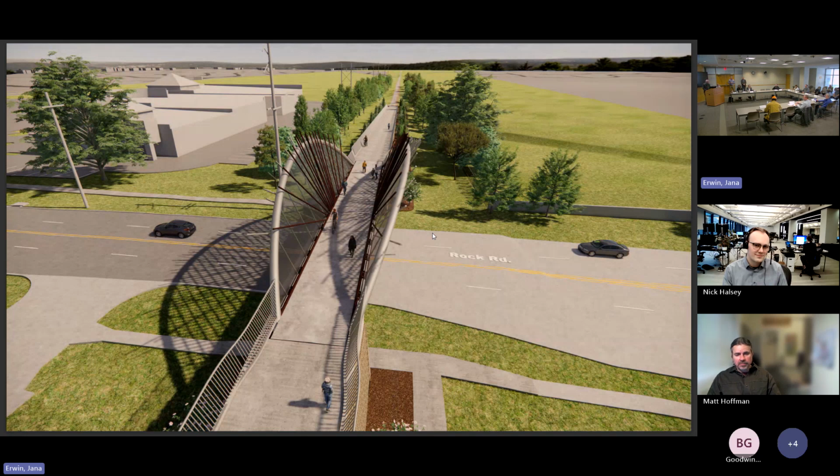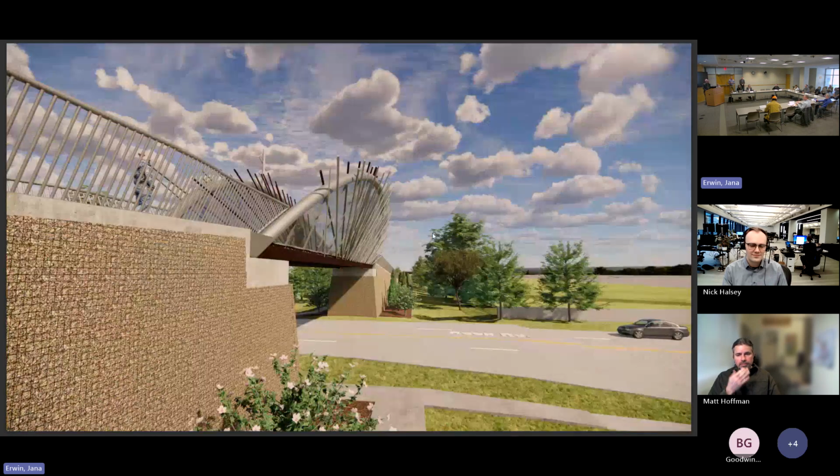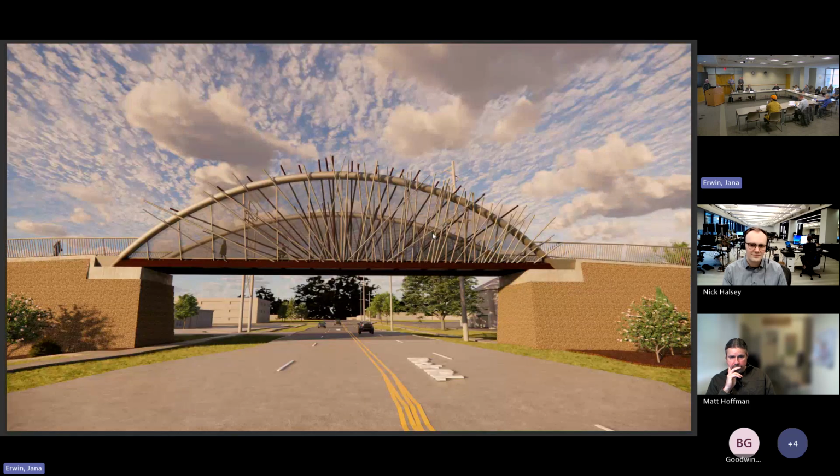And there's also a gesture in the arrangement of the elements that are rising from the deck up across. There's a sort of feeling of motion, which I think reinforces what will happen on the bridge with people going back and forth.